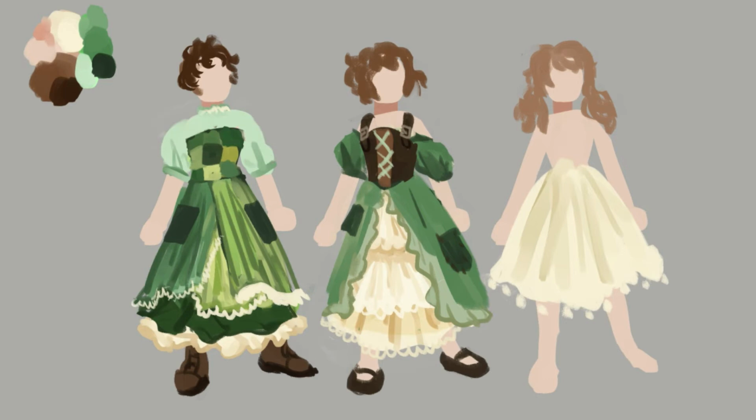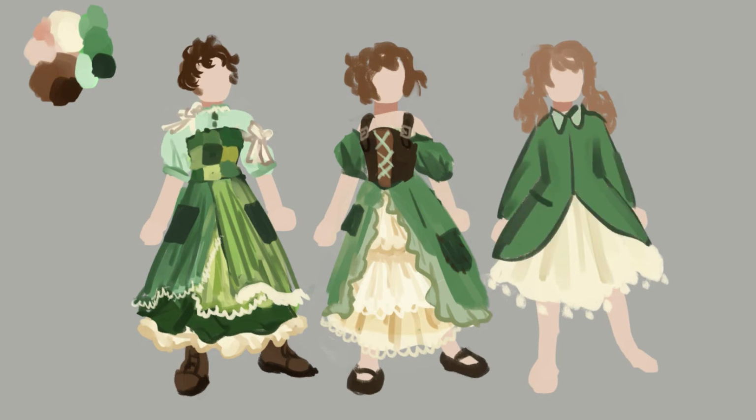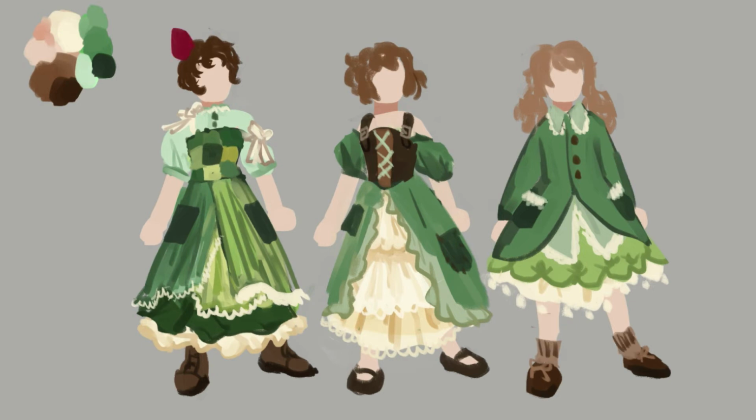I just went with the flow and stayed in my comfort zone, and when I was done, I looked proudly upon my concept art and thought to myself, they don't look like the same person at all. What is wrong with me? They don't even look like different versions of the same person. Like they look like they're from different historical eras.